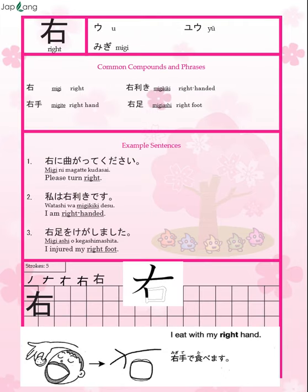Next is right. It is the Japanese reading. We have migi, and in Chinese we call it u. Right, so you can remember this here. Migite. Example sentences will be: migi ni magatte kudasai. Please turn right. Watashi wa migi kiki desu. I am a right-handed person. Right. So if you want to say I injured my right foot, it would be migi ashi o kega shimashita. 5-stroke order over here. And how to remember this? I eat with my right hand. Alright, so you can remember this.